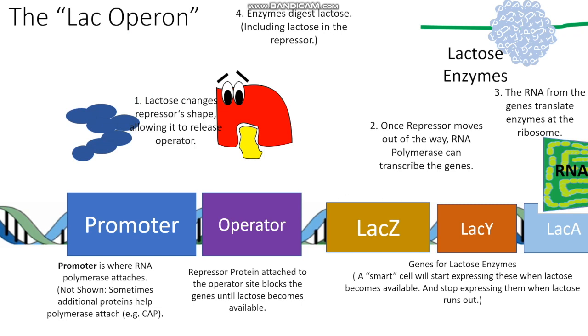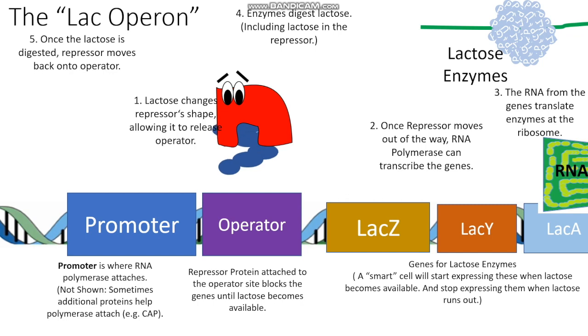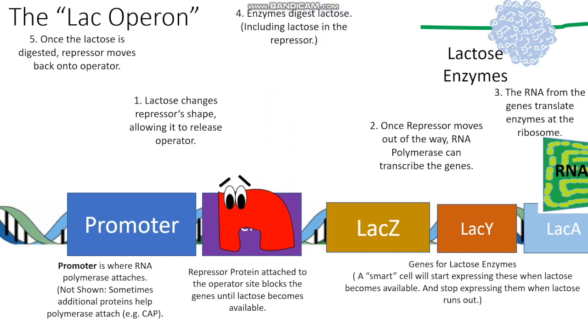Now, once the enzymes have digested all of the lactose, including the lactose that had attached to the repressor, the repressor is able to return back to its site on the operator, resetting this process.